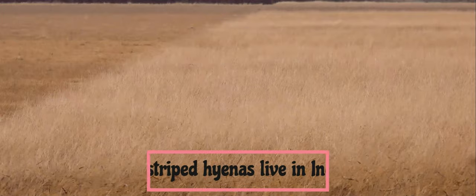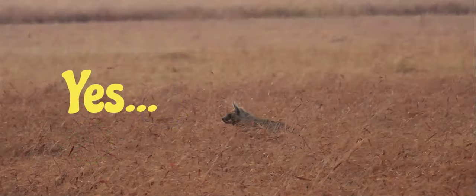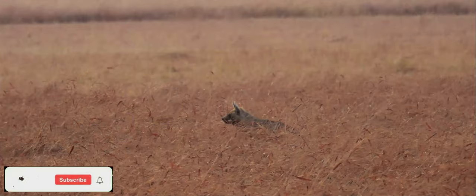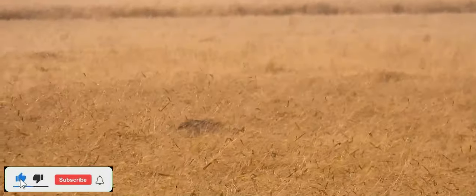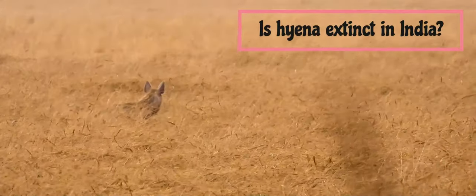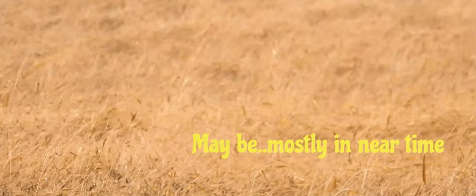Do striped hyenas live in India? Yes, and mostly found around areas like Rajasthan, Uttar Pradesh and Gujarat. Is hyena extinct in India? There are fears that the species may become locally extinct unless urgent measures are taken to conserve the population.